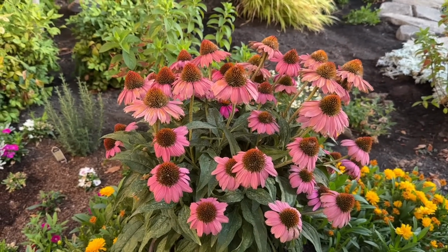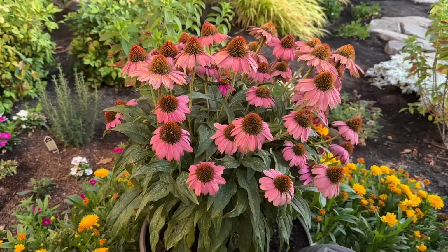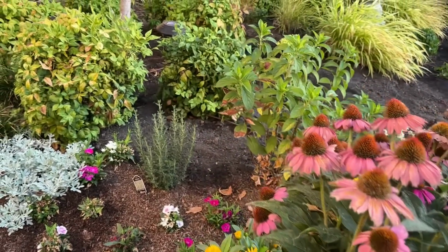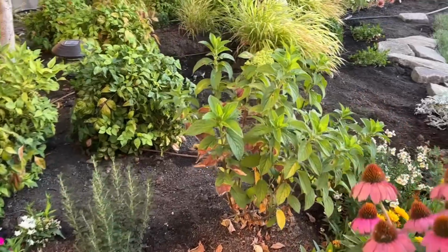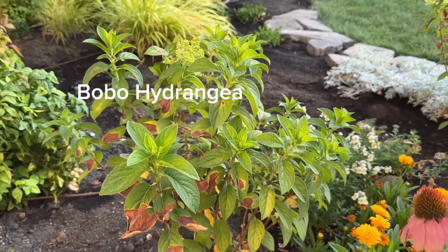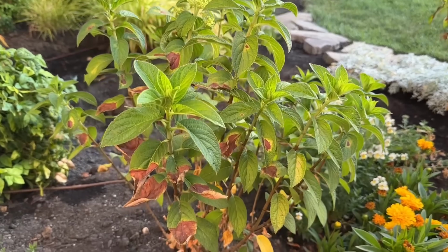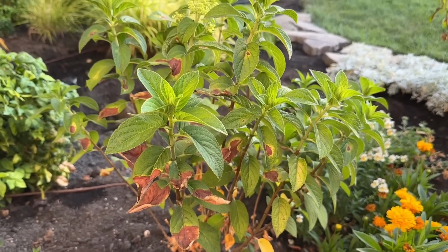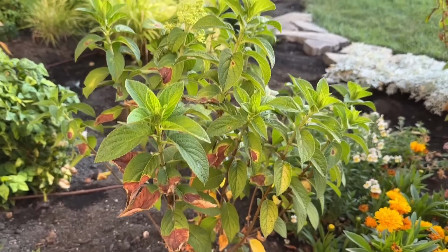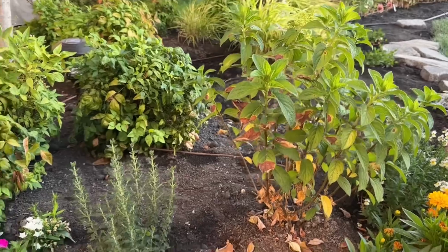Here is coneflower, echinacea. This I've just left in the pot until I decide where I want to put it in the garden. One thing that I did put in just maybe a month ago is the Bobo Hydrangea. I have not had any of these. I made a mistake of watering over the top after a late morning, and it did get some little crispy edges. But otherwise, they've been doing fantastic in this spot that I put them in, which gets great sun.